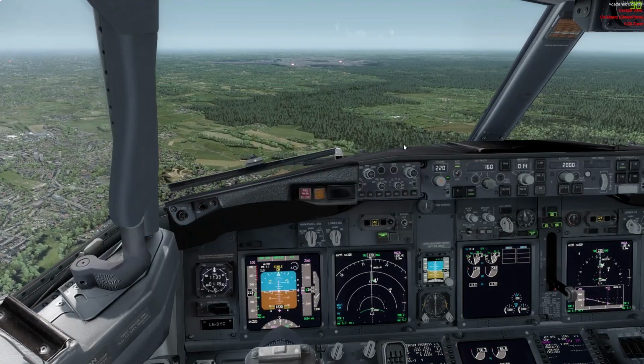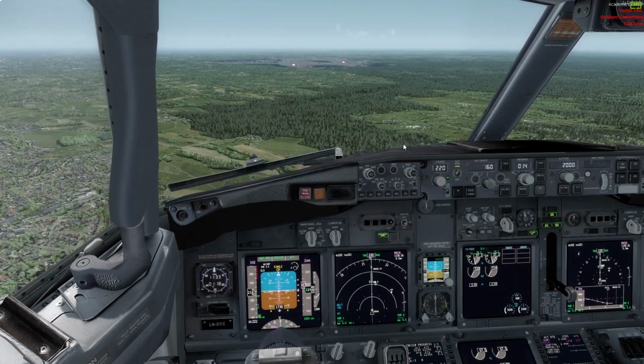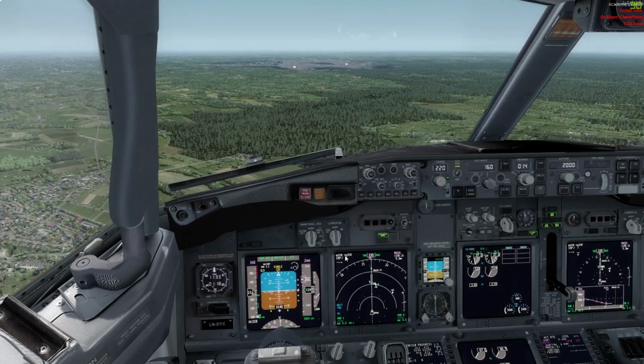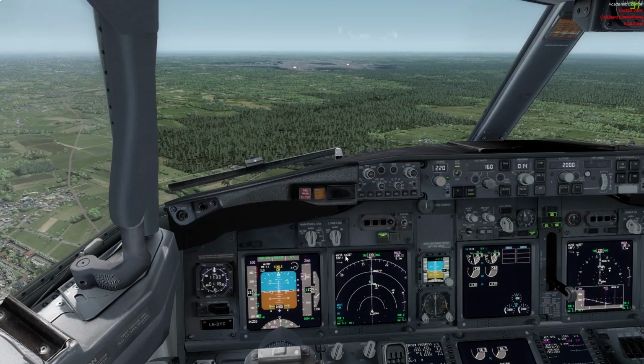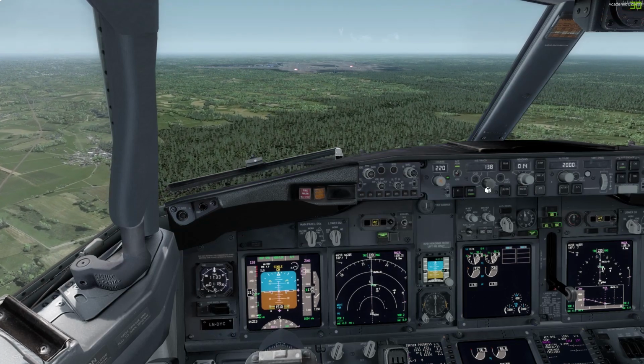That seems to be working. We're now decreasing our speed. All this means is we might have to keep autopilot on for a while. We've got a crosswind of 7 knots, which is fine. We'll just have to crab it a little bit. And we'll now decrease to our reference speed of 140.